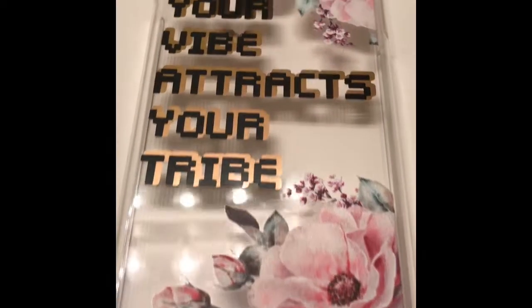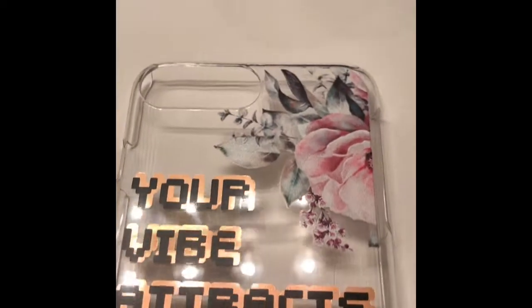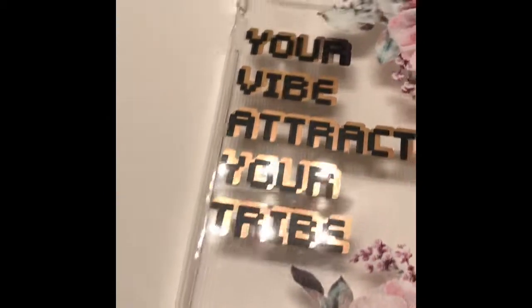Then my next case is just this clear case that I also got from Route 21. It's just one of those snap-on cases, and the first one is also a snap-on case. But this case is just a clear case with a black and gold writing. It just says, "Your vibe attracts your tribe." And I just thought it was really cute, and you can see the color of your phone through the case, which I really like.